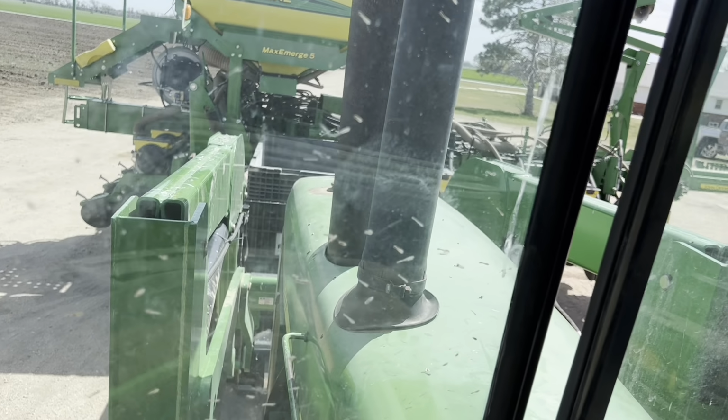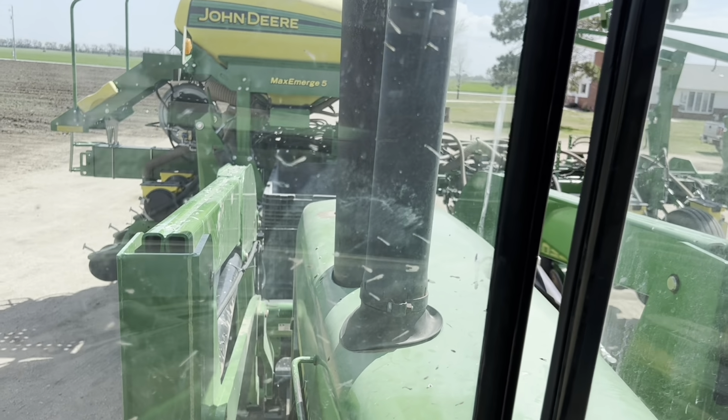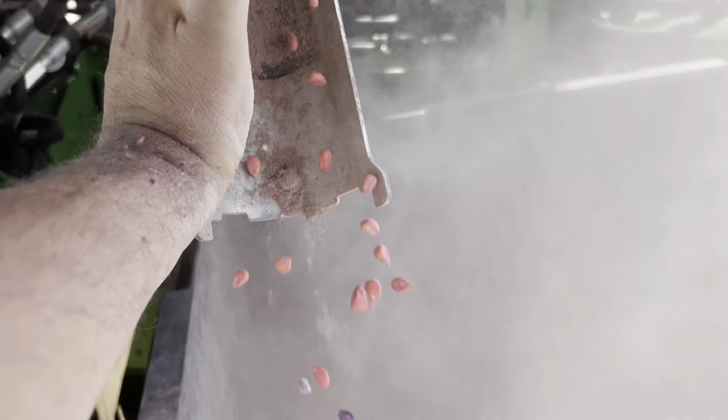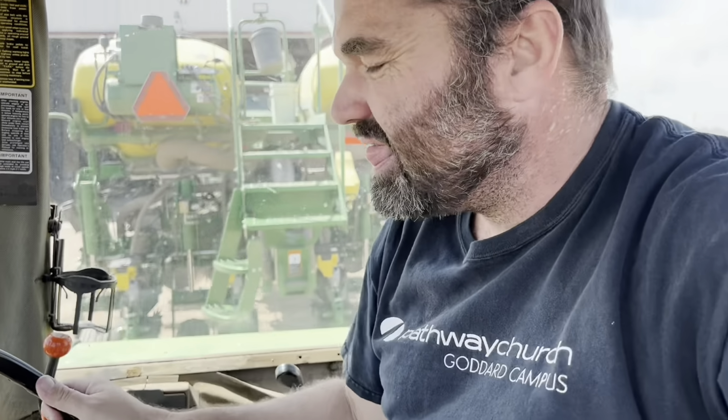Be very careful. Put it down in here. Whoa, that was dustier than expected. Whoa! Kind of see it down in there. Whoa! Do the other side.